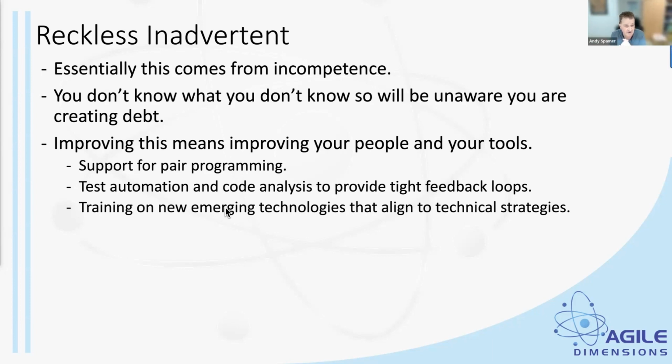Maybe even things like training on new emergent technologies. So understand what our technical strategy is, and then train and develop things that are maybe outside of our core solution, little prototypes that we can understand how things hang together, so we're not recklessly creating debt within our product.